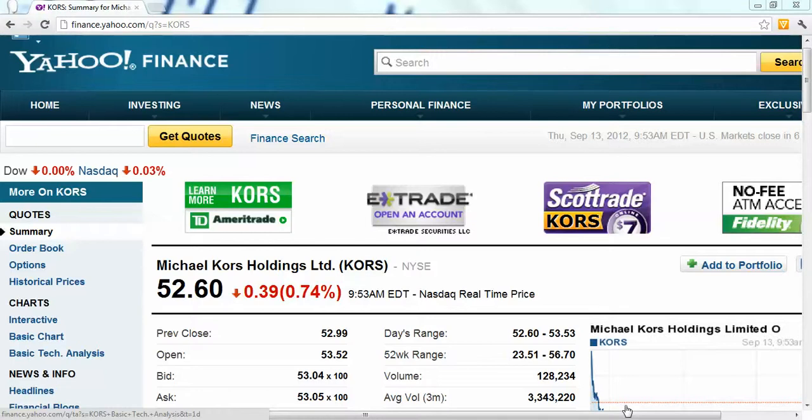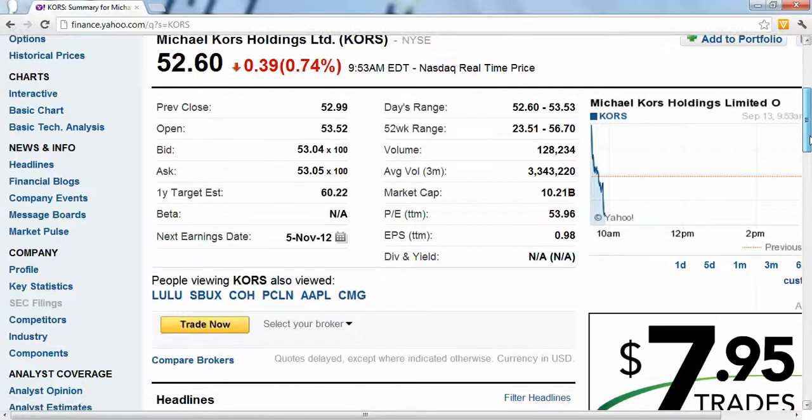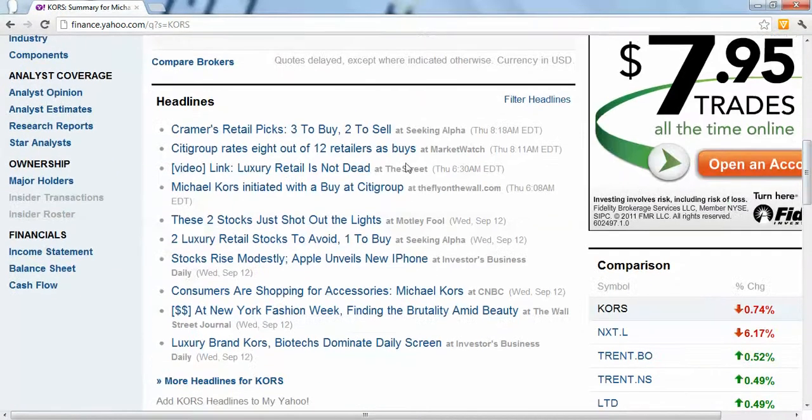One of the things that I'm really excited about, taking a look here, it has great average volume, 3.3 million shares traded on average per day. That shows you that a lot of institutional money is being plowed into this company. If we go down here and look at the income statement, it's almost perfect.